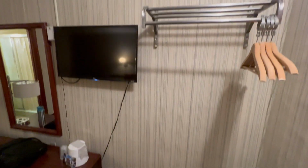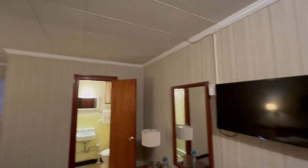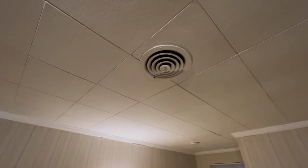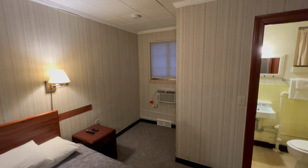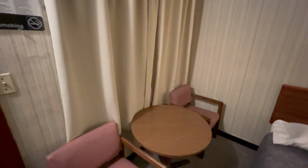So, we got our old school wallpaper that's peeling off the walls a little bit. I love this old drop ceiling in here. I'm guessing that they have some kind of a central heating system and then window units for AC. So that's interesting. Yeah, because I don't see any kind of thermostat or anything.